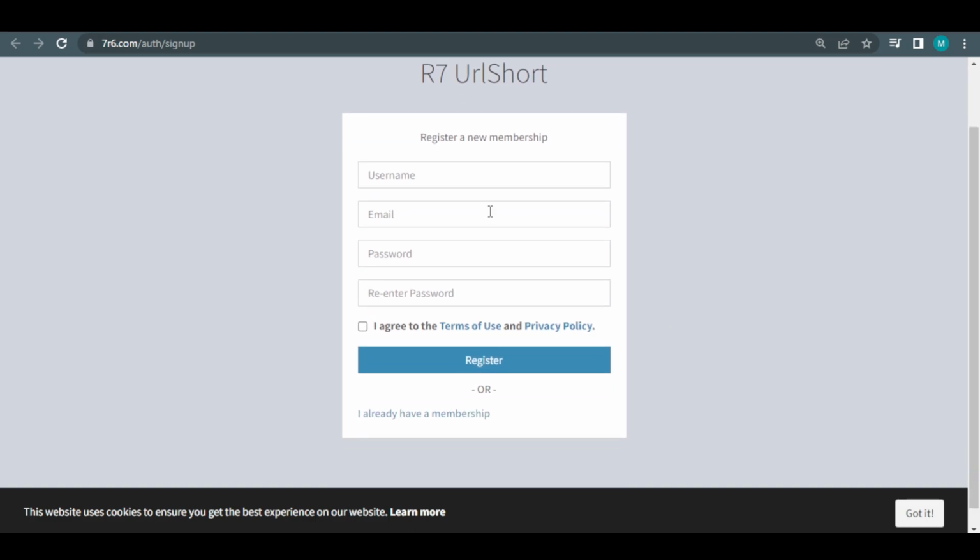After entering your username, email address, and password and checking the boxes next to the terms of use and privacy policy, I need you to click the register button.